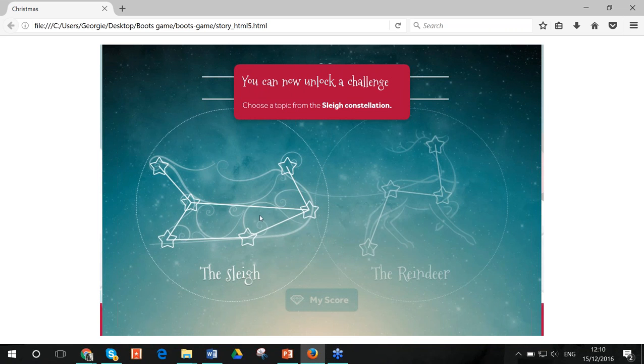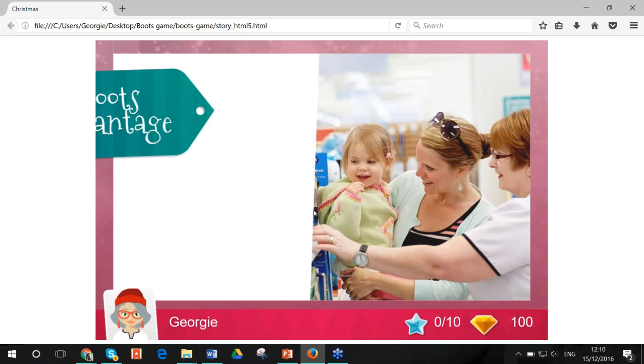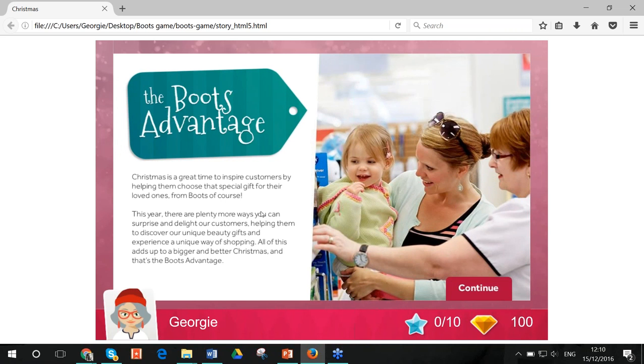So these are the 6 mandatory ones, which is why they're available first, but once I've completed all of those, these other 4 stars will come up as well. So I'm going to choose to jump into this mini game about the boots advantage. I get a little bit of content given to me up front, which will help me do well in the game.